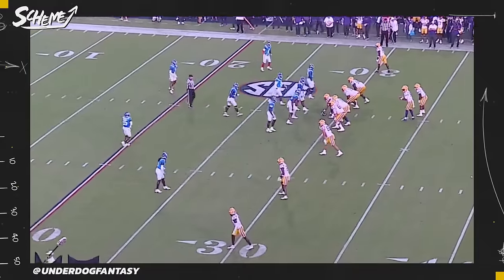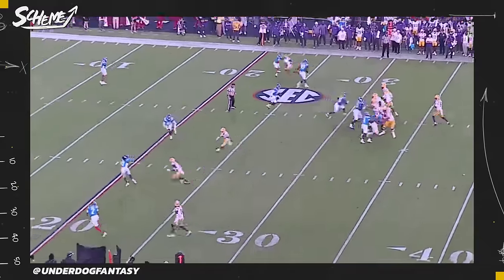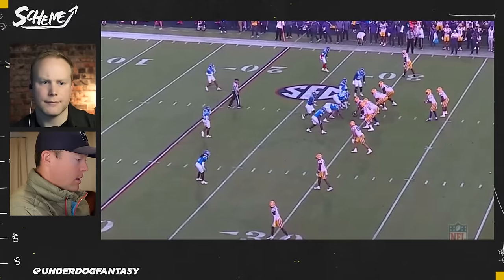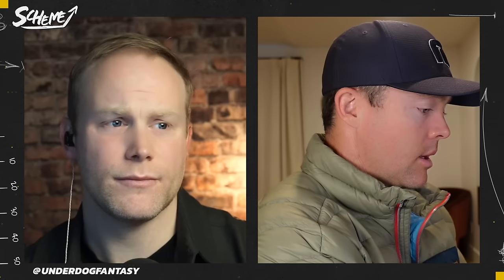All right, here we go. This is the end of a two-minute drill, right before half, 1 minute left in the second quarter. Now, unique look by Ole Miss. It's man coverage, but they're not really up and pressed. So when you get at this situation, same thing.